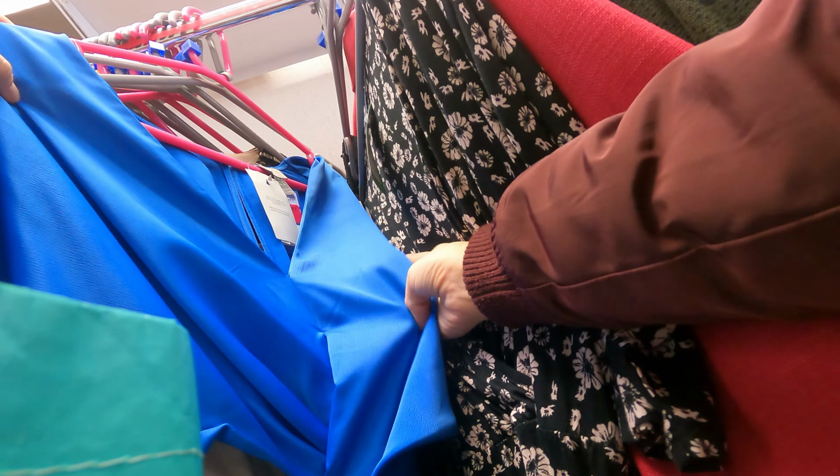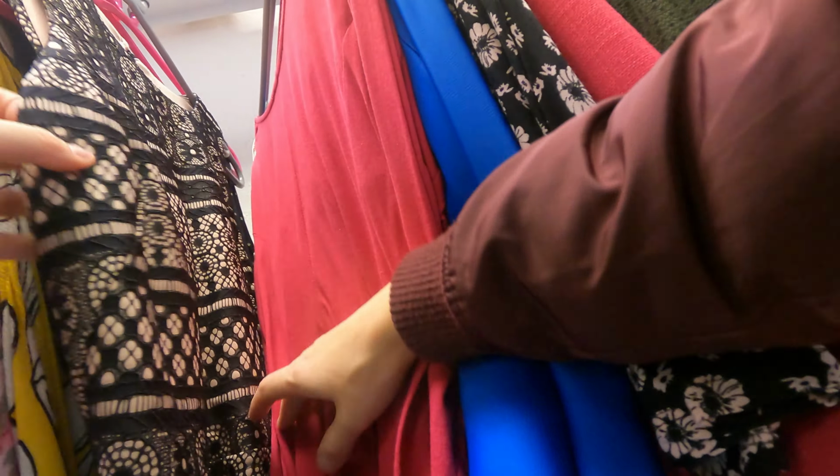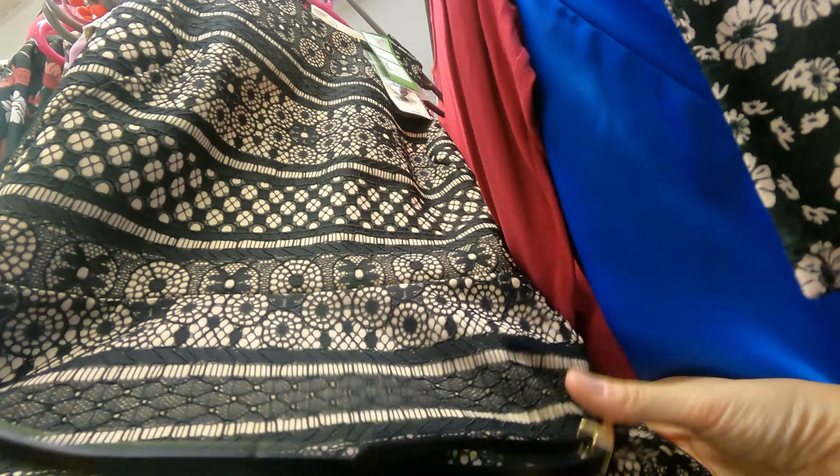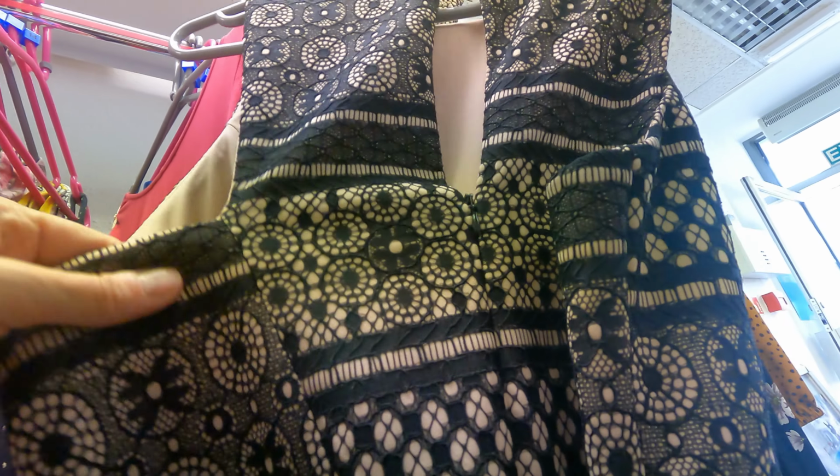This shop used to be great for toys, games, jigsaws, bric-a-brac, but due to the increase in prices, we only ever pick up the odd piece of clothing. I'm sure this dress that Sarah picks up is H&M. It's brand new with tags, and we'll share how much it cost at the end of the video and how much we hope to get for it.